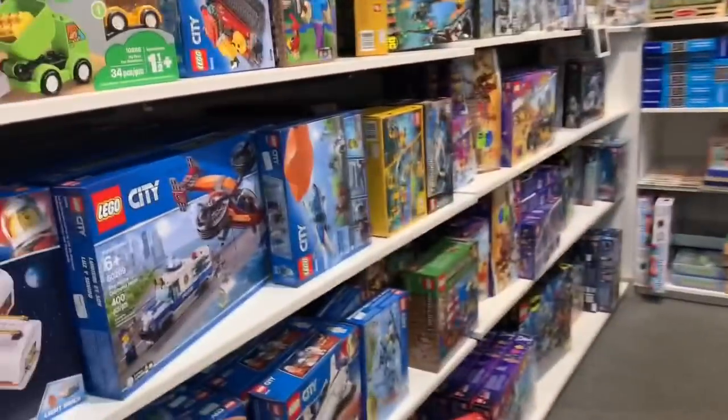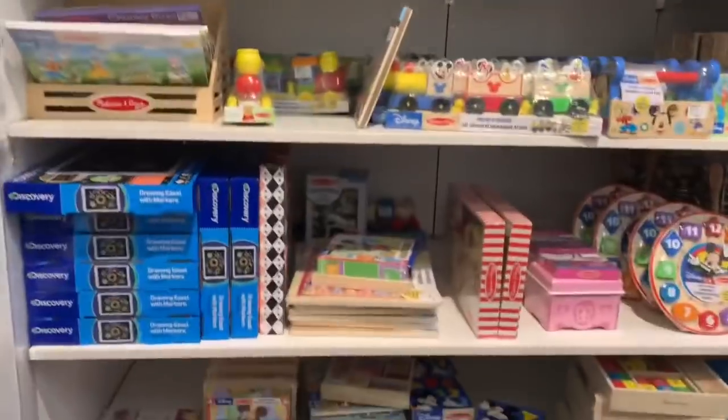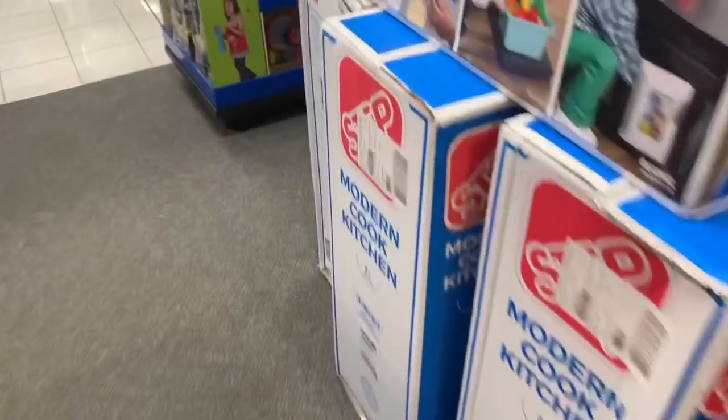Play-Doh. I buy this for Harper, but I don't really like it at my house, so I bought her enough for her birthday. This is Melissa and Doug stuff. I do owe my niece a kitchen set, so I'm going to get her one whenever they move in. I didn't really like this one, but I did see another one that I liked.